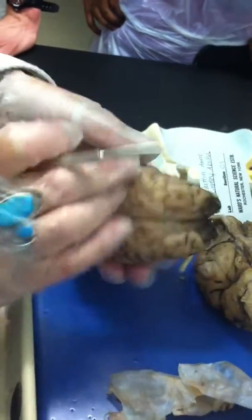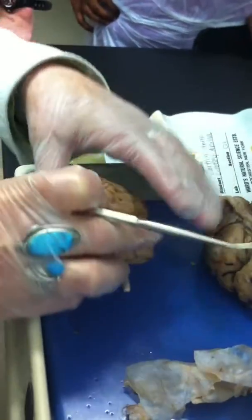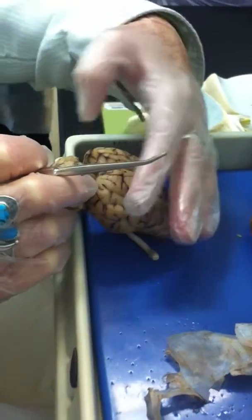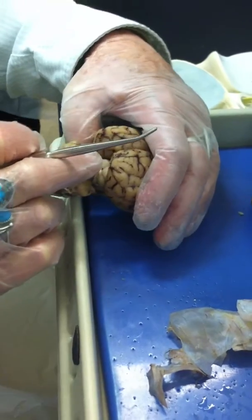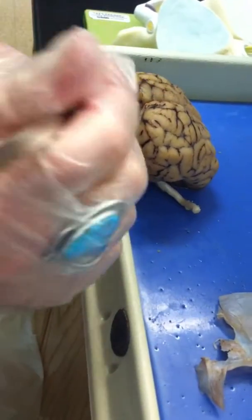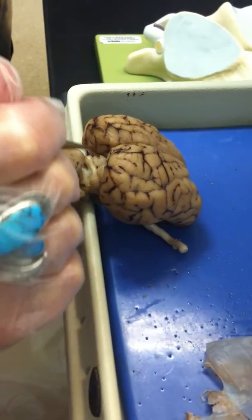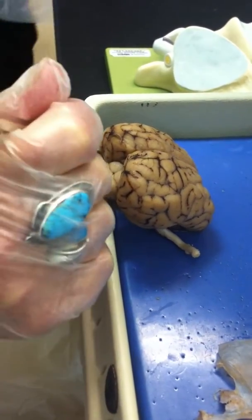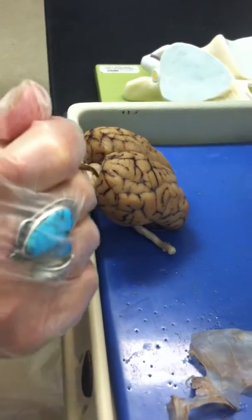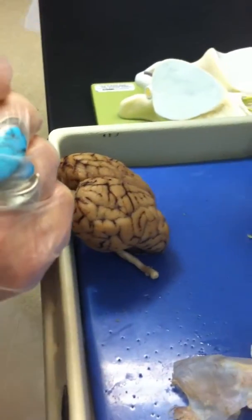Now, if we flip this over and very gently separate the cerebellum from the cerebrum and look in there, you see the corpora quadrigemina. Here are the superior colliculi and the inferior colliculi, right there. Okay, so four of them together make up the corpora quadrigemina.